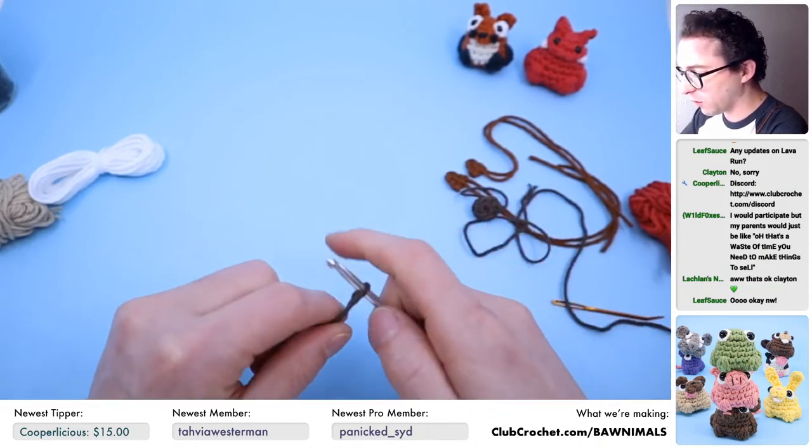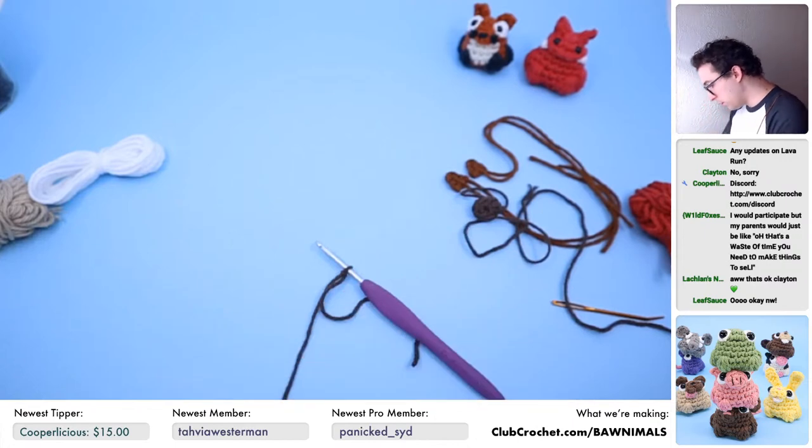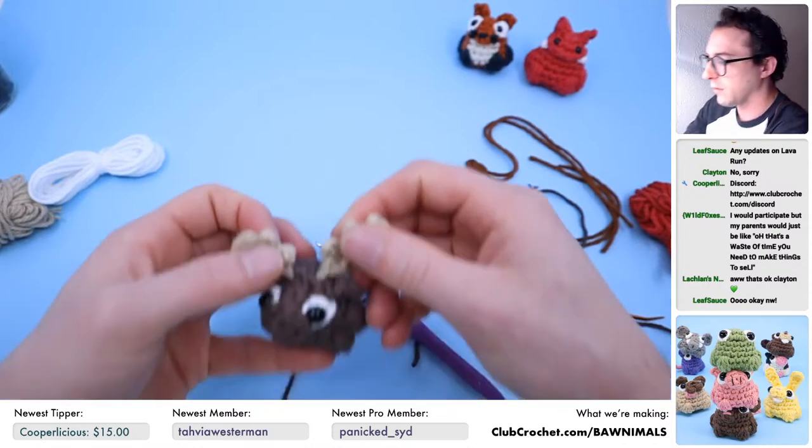Now, I made some antlers once for a moose during one of the live streams. I think it was like a guest for a giveaway or something. Let's see if we can find the moose, because that would be a pretty good thing to work off of for the antlers. If I can find it. I know he's in here somewhere. I've got so many that I can't find it. We're just gonna pour this out. Ah, there it is.